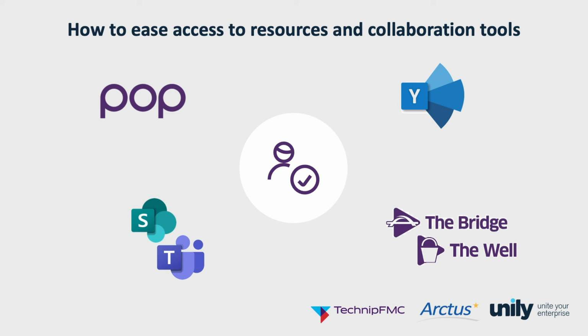In TechnipFMC, there are also two knowledge management platforms, the Bridge and the Well, one being an enterprise wiki and the other being a governed communities of practice network. They are led by the knowledge management team, and they are also part of this global collaboration landscape. And the last two platforms, of course, as a company using Office 365 intensively, are SharePoint Online and Teams for the close collaborative spaces.